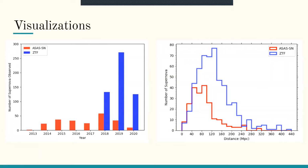We also visualized how many supernova each survey detected every year. While ASAS-SN had surveyed around 50 supernova every year, the ZTF had around 150 to 250 supernova every year. We also looked at the distance distribution of the supernova from the surveys. This histogram was particularly important because closer supernova will have more detectable neutrinos. And as you can see, these surveys typically find supernova within the 40 to 160 megaparsec range.